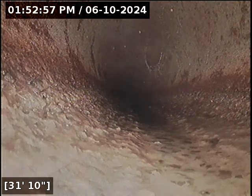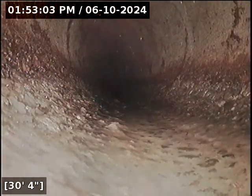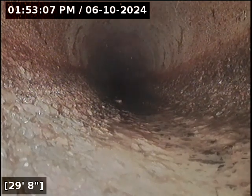Anyway, going back to the grease thing, I'm a big stickler on it. I've been doing this 13 years, cameraed about 25,000 sewer lines, and I've gotten to the point where grease buildup, in my opinion, is more concerning than a lot of structural issues, like bellies, offset joints, things like that.